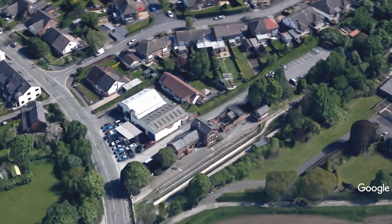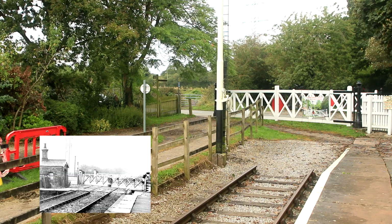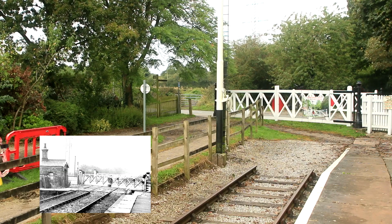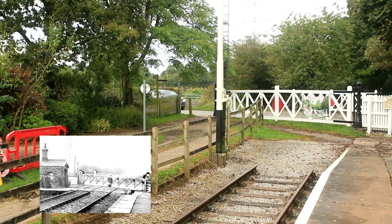Now we've gone back onto the main platform, looking back down towards Park Gate and down towards Neston. And of course the level crossing protecting Hadlow Road is right before us. Note the little hut for the person doing the level crossing. That has of course now gone. And of course the actual level crossing gates themselves have only recently been replaced.